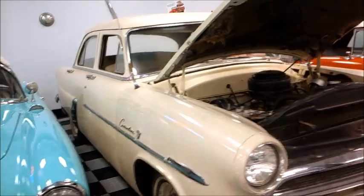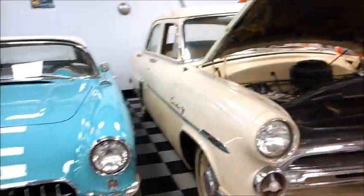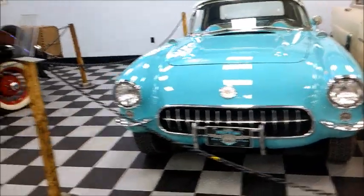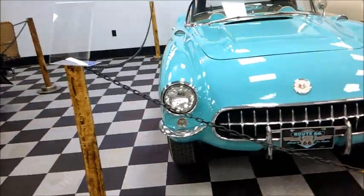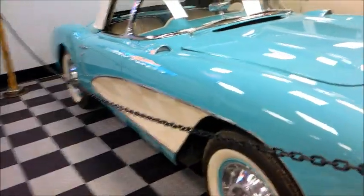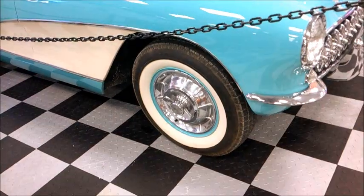We can't get in there because it's all barricaded off, but then of course there's a Corvette. Look at that. That is beautiful. Really nice. I like that color too. Kind of turquoise. Everything's all original. That's what makes these so nice.